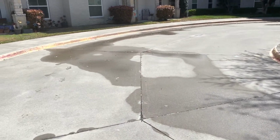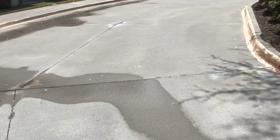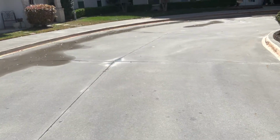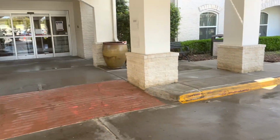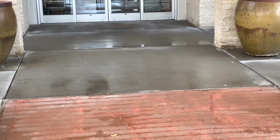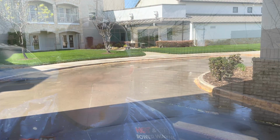Got a lot of leaves that are blowing back through here and can't really help that. But you see all the concrete is nice and clean. Doorway all clean. And it's all nice and done.